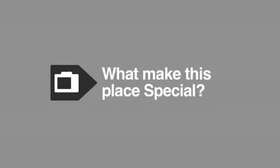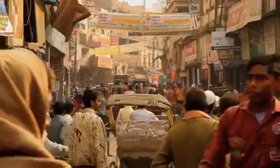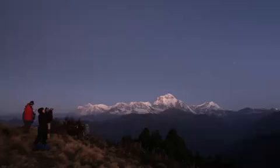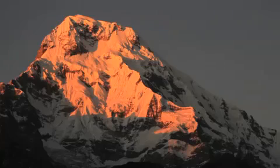Just remember, this is your trip. Use your imagination and have fun with it. Show us what makes this place so special. If it's the city and it's crazy busy with the hustle and bustle, capture that. And if it's the rolling hills and the quiet mountains, I want to see that too.